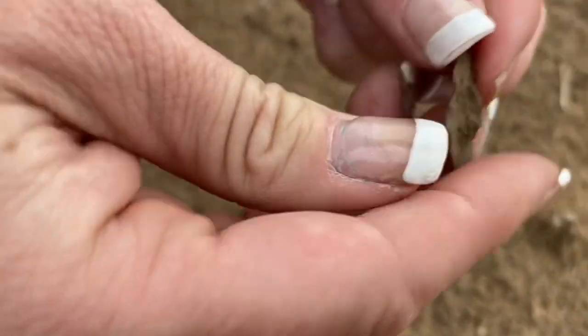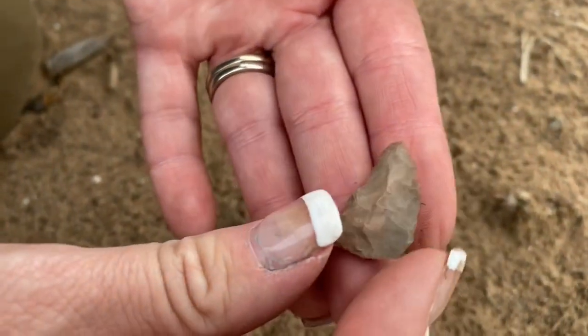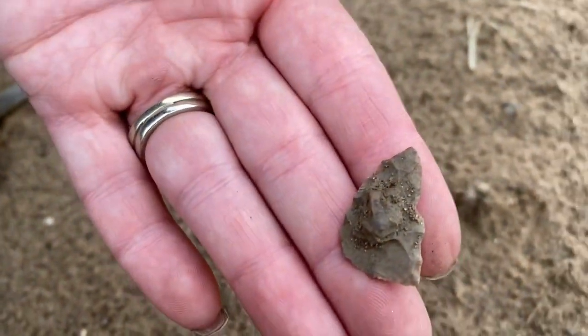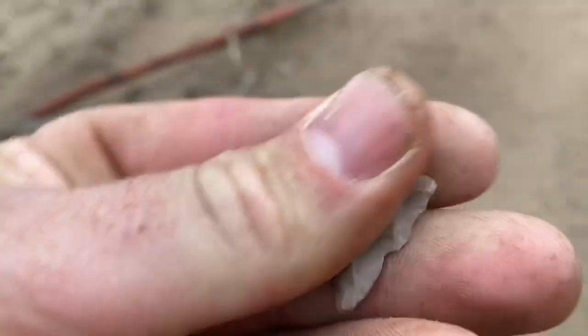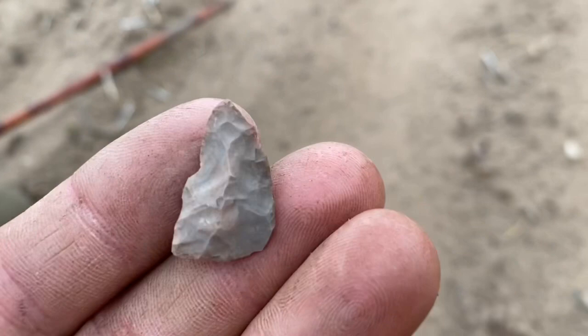Oh, it's got a big stack on the back. Does it? I don't know. There you go, goofball. Yeah, I mean, it's worked. Let's see that close. It's a big stack on the back. Oh, it sure does. It's pretty.